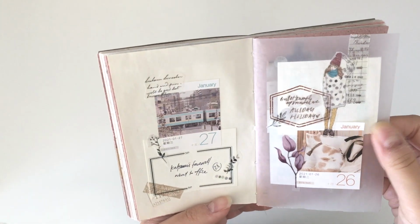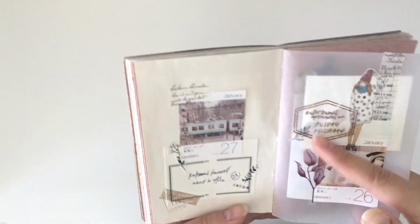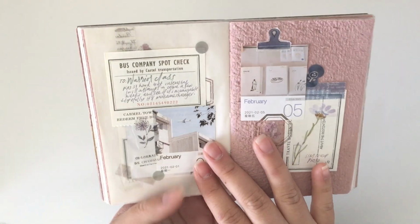I like this page as well for some reason. I know I was talking about colors, but I'm just adding my own colors, because you can't see any purple in here. But sometimes I just like adding extra stuff.